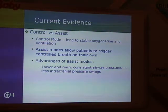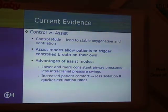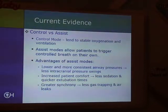And when you have a smoother ventilation pattern, you're going to have less intracranial pressure swings and fewer problems for the brain. When you have increased patient comfort, you're going to have less sedation and quicker extubation times, getting off the ventilator quicker. And also greater synchrony, causing less air trapping and less airway leak.